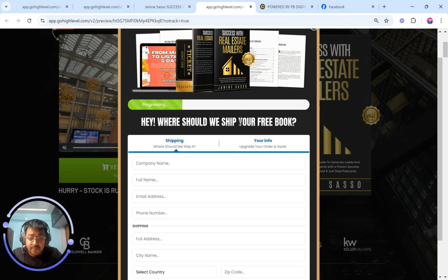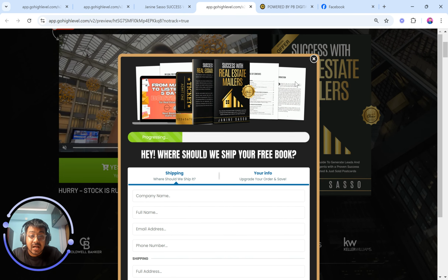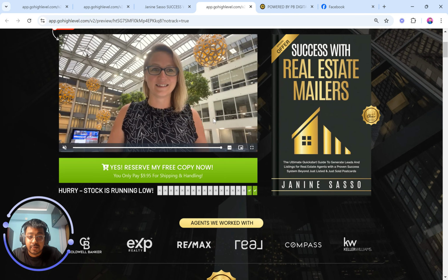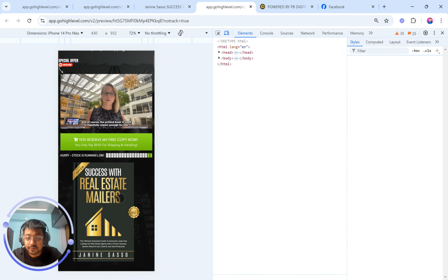Hey, where should we ship your free book? And they will just write their name, their company name, full name, email address, phone number. And of course, don't forget to keep the shipping address details on, because those are super important, right? That's pretty much regarding the pop-up. Let me go back to the mobile version of this.